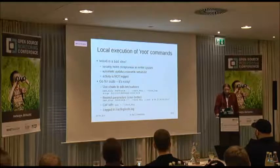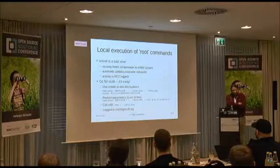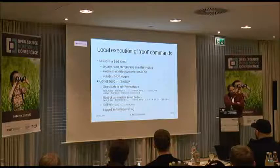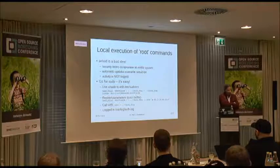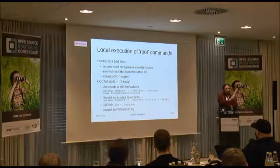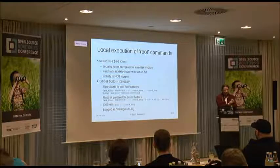So, local execution of root commands. We had that thing that there might be plugins that need root. At least in the monitoring plugins, there are check_icmp and check_dhcp, which only run if they are root. So there are two options. One option is to set the setuid bit, which has a couple of serious problems. One thing, obviously, is that it's possible to compromise the system through this one binary which you are running as root.